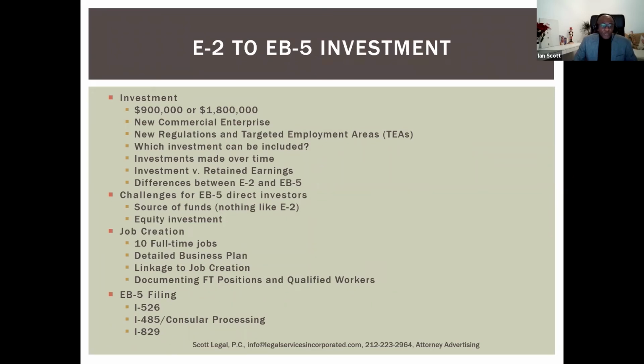The other big change with respect to the TEAs was that before November, it really was quite simple to get designation as a TEA because, without getting into the technical detail, you could link census tracts together. So even some of the richest areas in Manhattan were considered TEAs. But now one of the other changes that they made in November is they said that the federal government has exclusive jurisdiction over making something a TEA. So that was a big change in terms of the program.